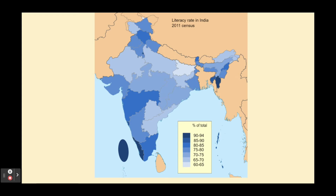Here's the literacy rate map of India. You can see that it's mostly low except for the west coast, and I think that's due to rains. Due to the extra rains, there's a surplus of food, therefore more people can be educated. However, most of India, especially as you go north and east, doesn't have that luxury, except for a small part of northeast India.